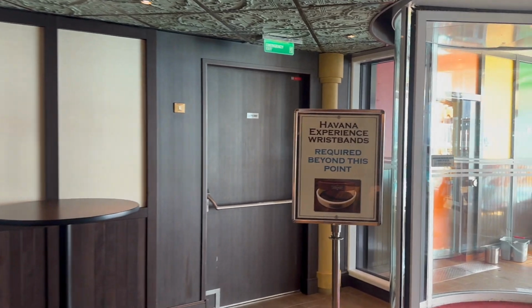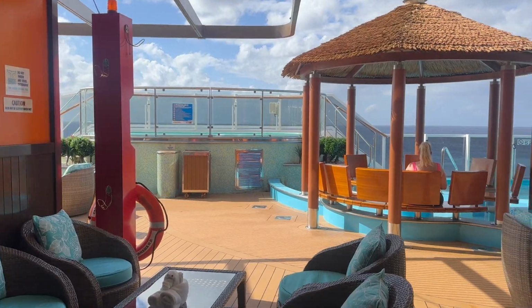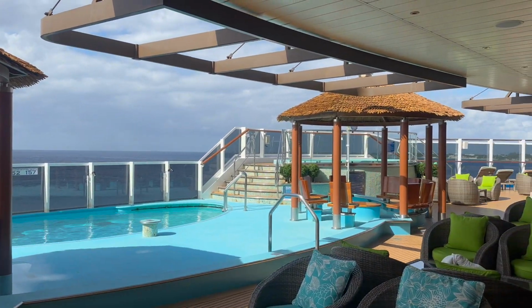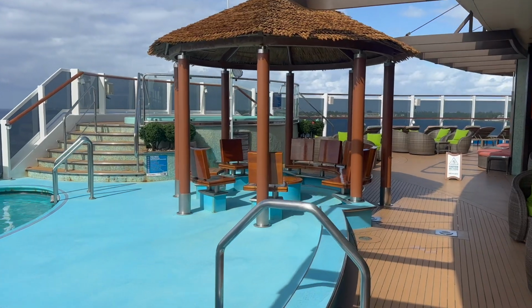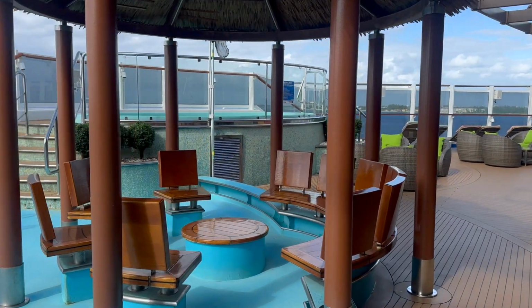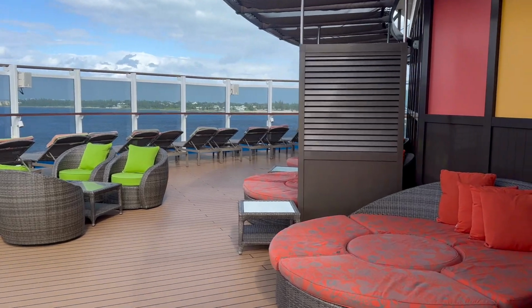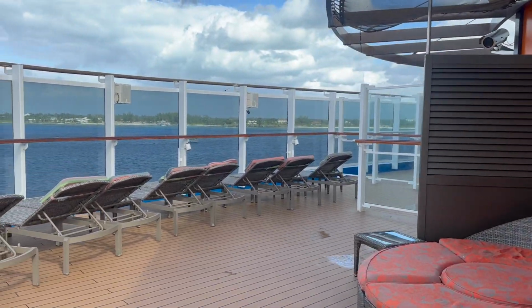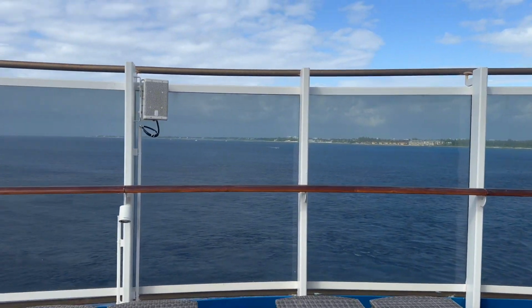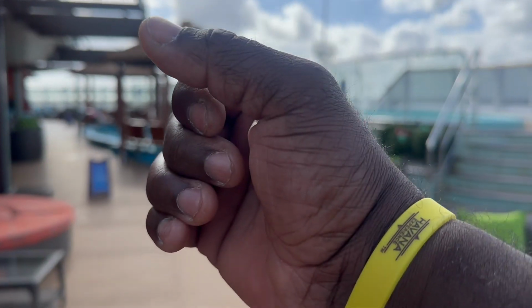And then again, from here on, you're supposed to have on your wristbands. They've done a decent job of checking this cruise. So down here you have 2 hot tubs and a pool and a bunch of seating areas. And you have plenty of seating, including these little lounge chairs here. And again, this area is reserved for those people staying in the Havana staterooms, and they are indicated by the Havana wristband you see here.